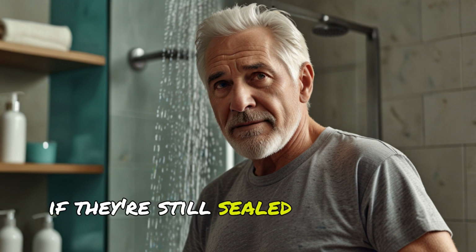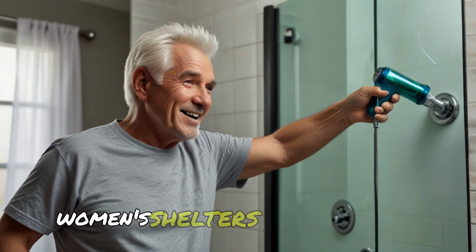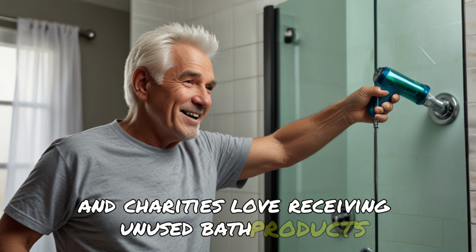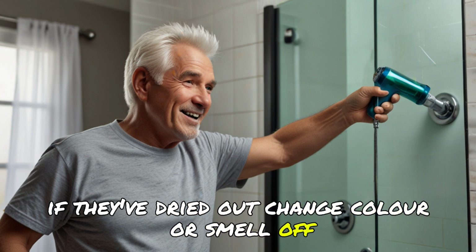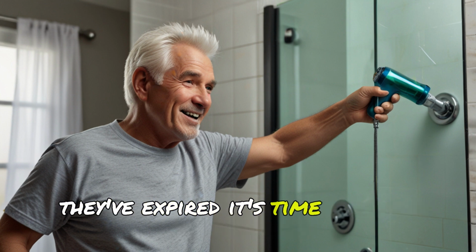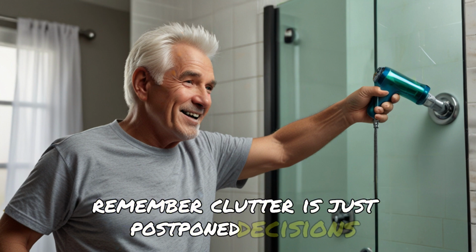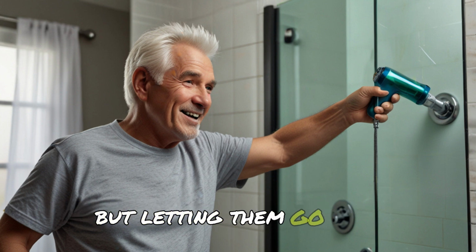If they're still sealed and in good condition, donate them. Women's shelters, nursing homes and charities love receiving unused bath products. If they've dried out, changed colour or smell off, they've expired. It's time to toss them. If you feel guilty about getting rid of them, remember, clutter is just postponed decisions. Keeping them won't make you use them, but letting them go will.